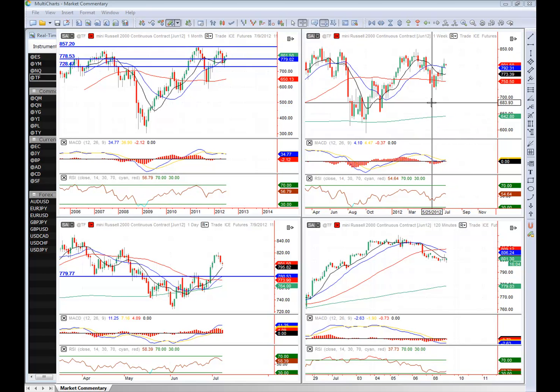Looking then at the weekly chart, we can see the same thing. We don't have the moving averages on the 10 and the 20 crossed back up, but if we can get a move higher, if those get crossed back up, everything will be back in alignment, and the moving averages fanning out, which will be a very strong trend, looking to move back up into that level of around 850.